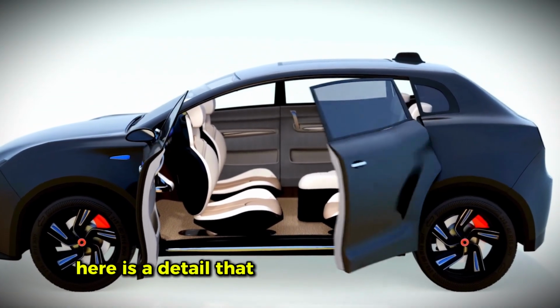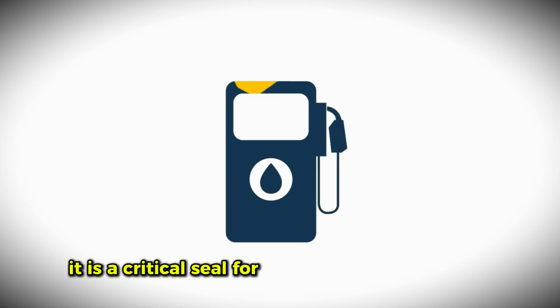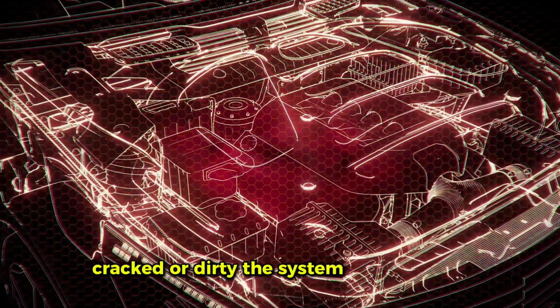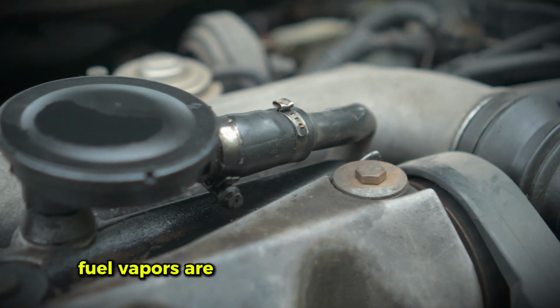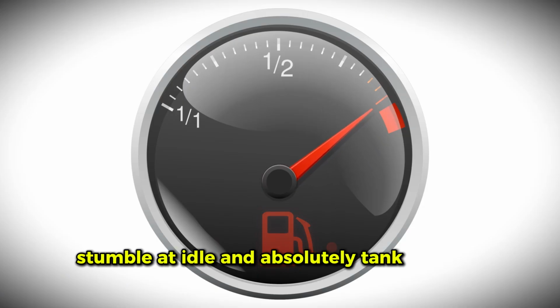Here is a detail that almost everybody ignores until it triggers a check engine light on the dashboard: your fuel filler cap. It is not just a plastic cover. It is a critical seal for the evaporative emissions system. If the rubber O-ring gasket on the inside of the cap gets dry, cracked, or dirty, the system loses pressure. The car's computer senses the leak and assumes fuel vapors are escaping into the atmosphere. This can actually cause the engine to run rough, stumble at idle, and absolutely tank your fuel economy.